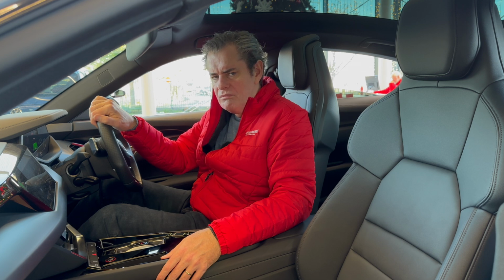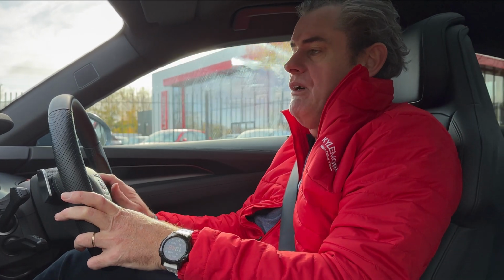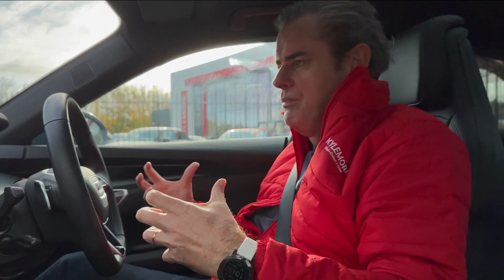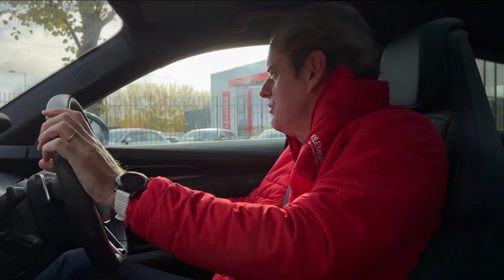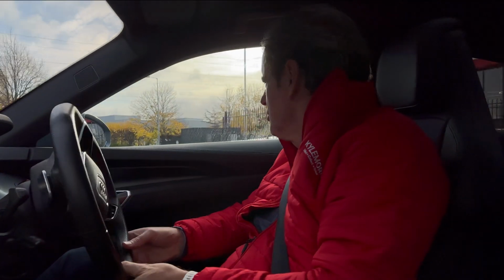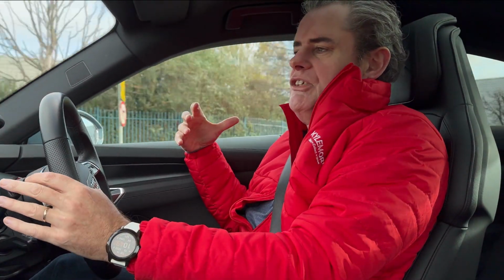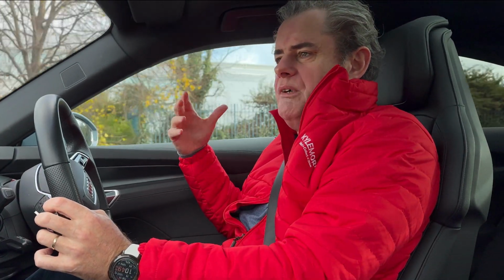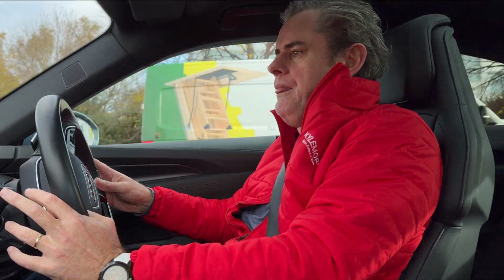I will point out that there is a lot of power, 495 horsepower, and it does feel like when you brake, it's always trying to go again. So it's always trying to pull away from the junction. That's kind of weird, but it's something you get used to in battery-powered cars. They all sort of do it, but Audi does it a lot. This also makes a noise, a sort of rumble in here. It makes it feel like you're driving a petrol-powered car, kind of.